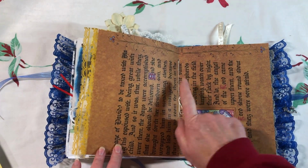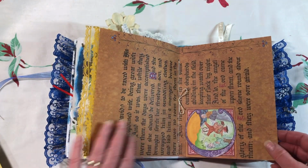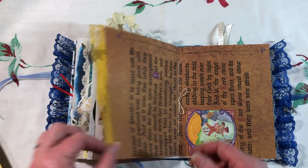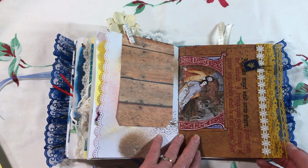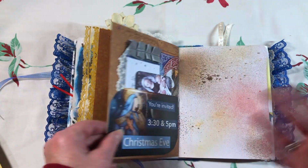Here's the center of the signature. I just tied a bow. And again, the pages that look like Old English, and then they just have such beautiful pictures on them. I just feel like they kind of stand on their own. You don't really need to do anything to them.